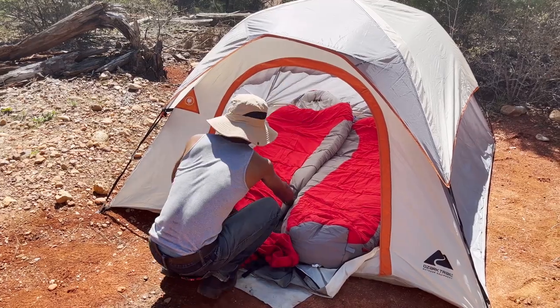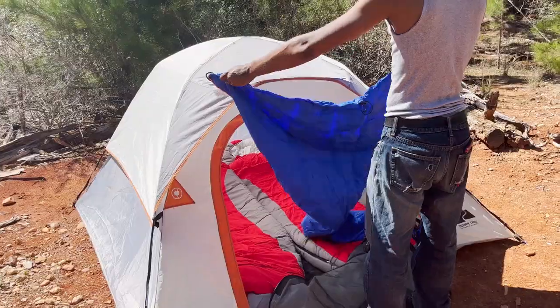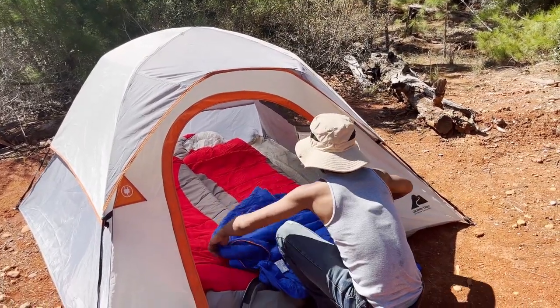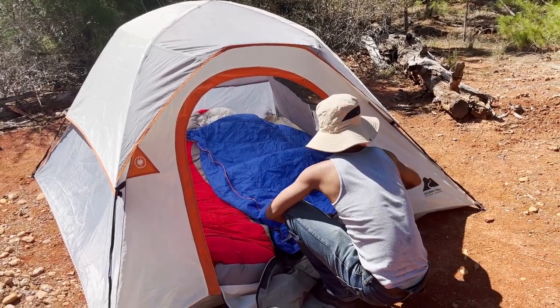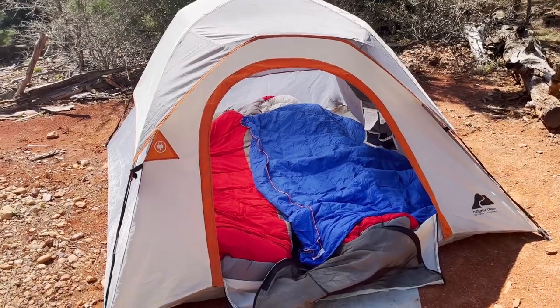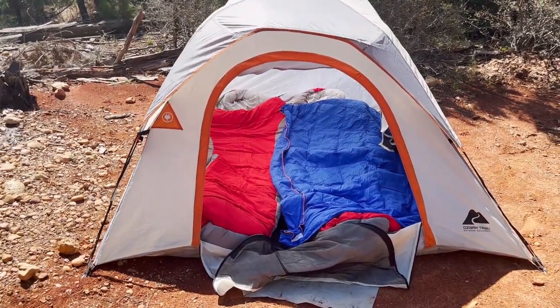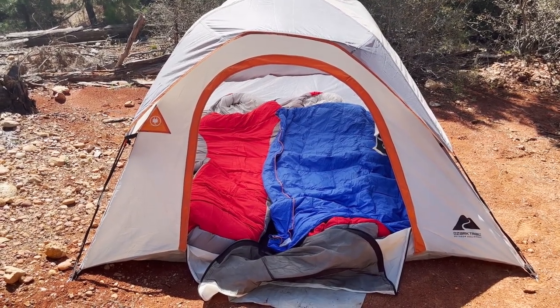Just that easy, guys. That's the blankets I was talking about, available on Amazon. The sleeping bags are from Walmart. The tent is from Walmart. The down under blanket is from Amazon. And the air pad is also from Walmart.